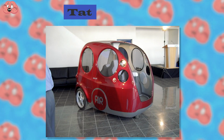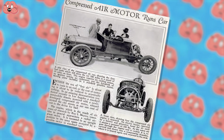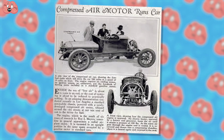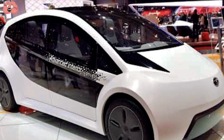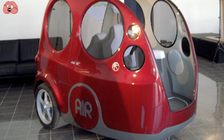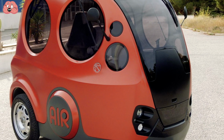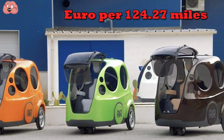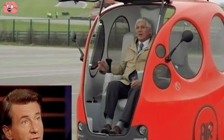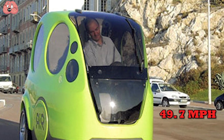Number 10. Tata Airpod. Cars that run on compressed air have been around for a while. The French were the first to have them in the late 19th century. Others tried to jump on the bandwagon, but they've never matched the power and speed of gas-powered cars. Luxembourg's MDI came up with the Airpod in 2009 and tried to market it for $10,000 despite its environmentally friendly specs and costing only a single euro per 124.27 miles to run. It didn't fly, if you'll pardon the pun, because of its top speed of only 49.7 miles per hour.